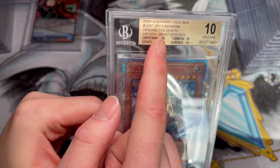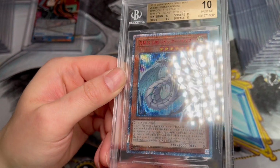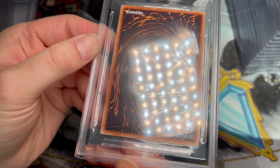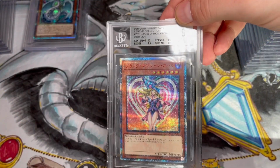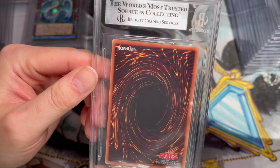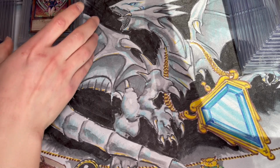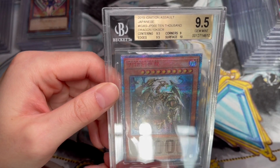Rainbow Dragon, the Zenith Crystal Beast in Japanese 20th Secret Rare, and in pristine BGS 10. Beauty. That's awesome. So that's the second 10 of the day, right? Yeah, and you find that a lot of 10s belong to OCG cards instead of TCG because they have such a better card stock. You would never find printing issues or stuff like that. It's more as we look at one that isn't a 10. But I feel like OCG is a lot easier to get a 10, or in this case, a 9.5.